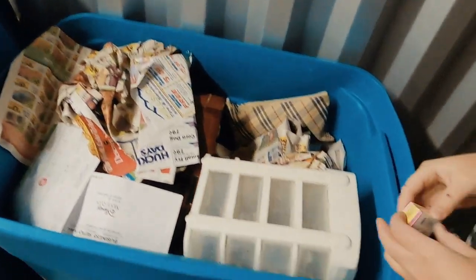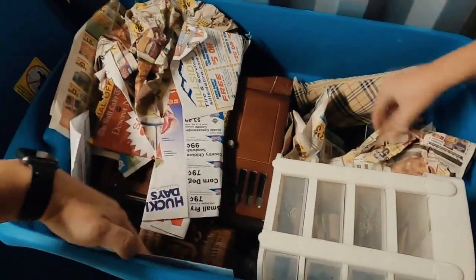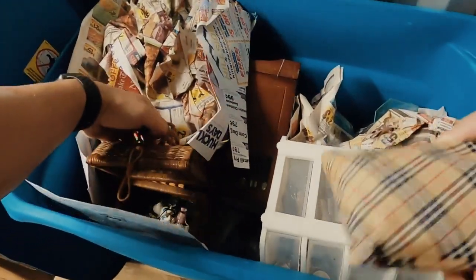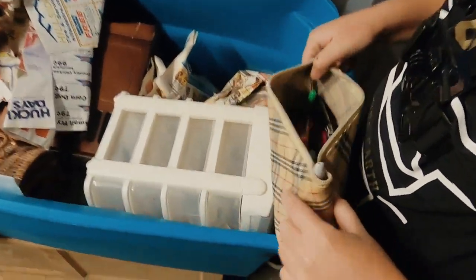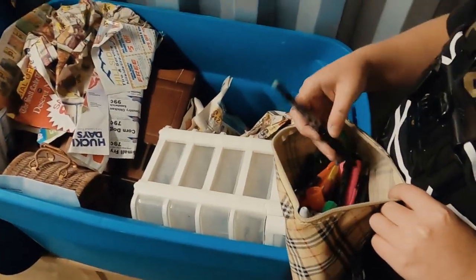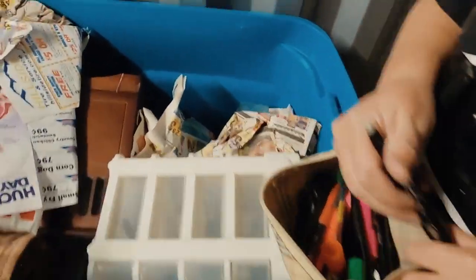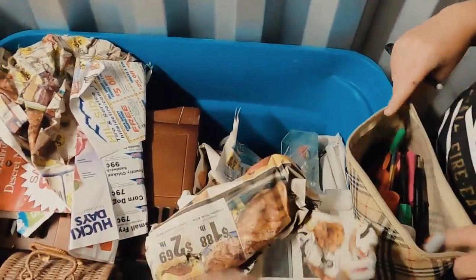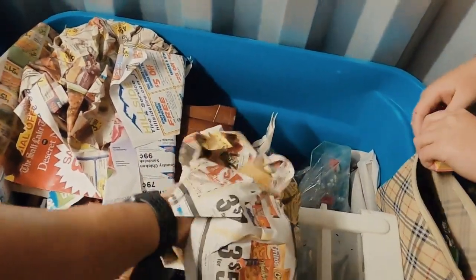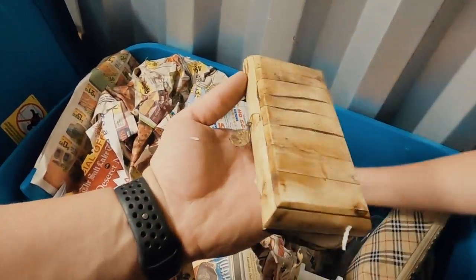Glass things in here. Some sewing stuff. A bunch of pens. Ooh. That's the best find of the day. Erasable pens. I could use some of these for school. Kind of a weird shape. Jeez. I don't know what that is. There's something in there. Open that up.